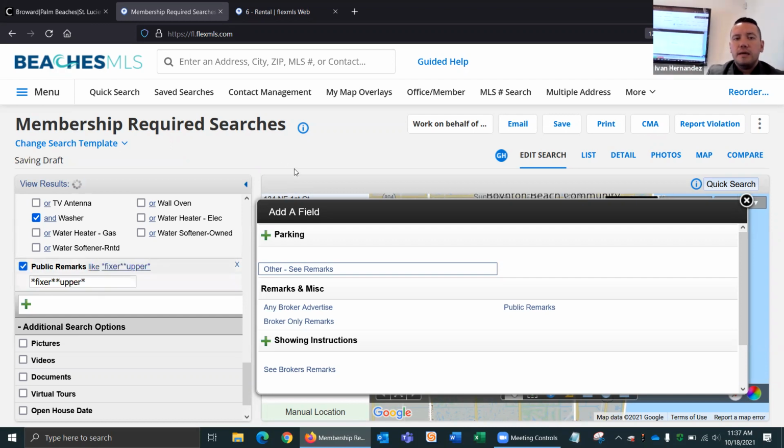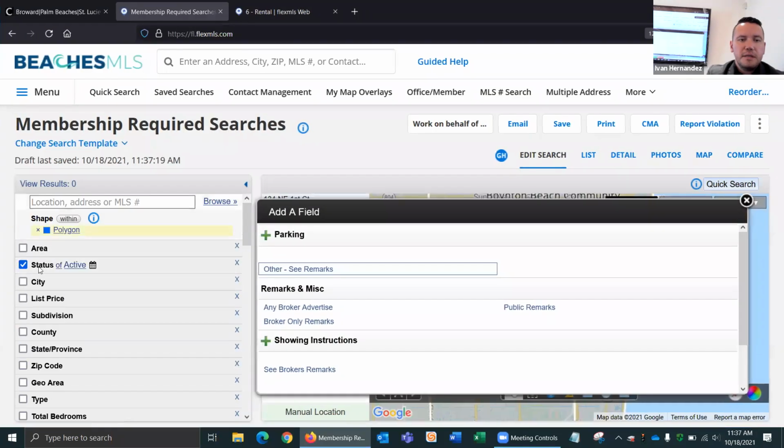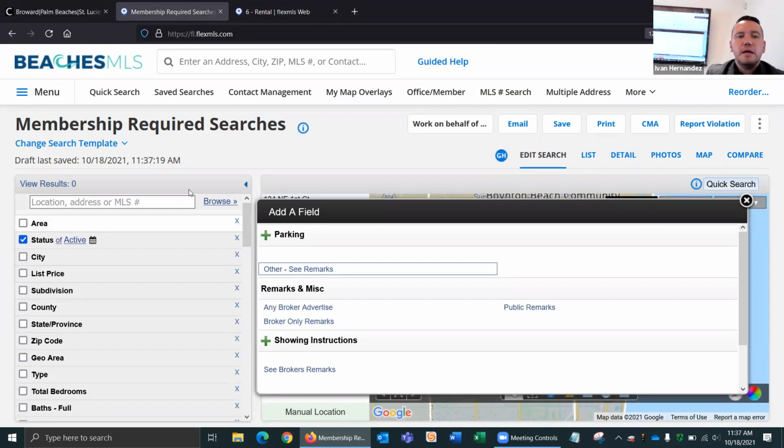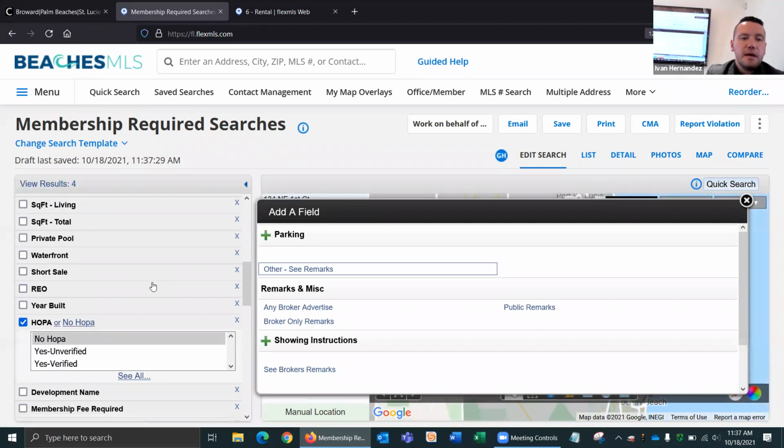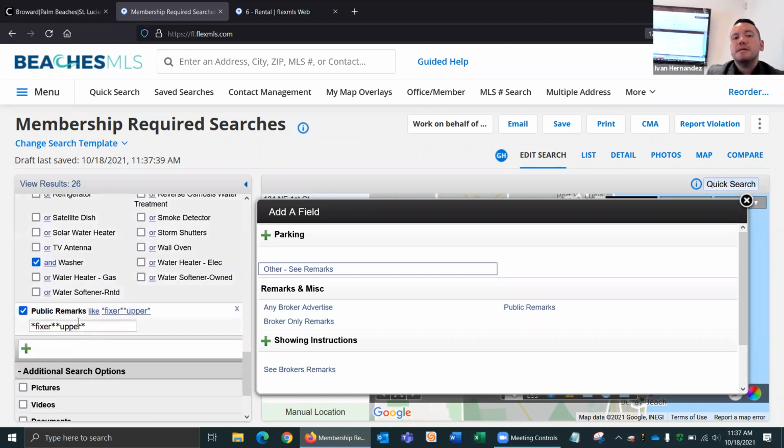So when I click away, I'm getting 0. Hold on, let me just search the entire city, because right now I'm in that school area. Okay, 4 properties came up. And let me take away this Housing Older Persons Act thing. Okay. 26. So 26 properties that say fixer and upper somewhere in there. If I were to go asterisk fixer hyphen upper, what do you think I'm telling the Flex MLS search to also contain in the results? The dash. But what if people are not entering the dash? So if I click away, watch how we're gonna have only 6.